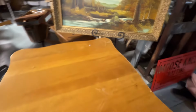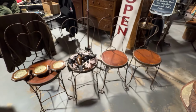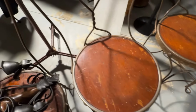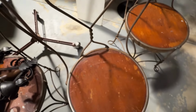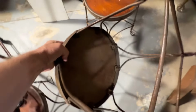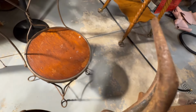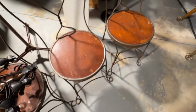Next, amazing thing I got. Check out these 1920s ice cream parlor chairs. The patina is pretty heavy on them, but I don't think I want to do anything but wipe them off. Look at the bottoms of them. Isn't that wild? So what they would do is they would heat this stuff up, get it red hot, and then they would twist it. Look how worn out the metal is there from 100 years of use. Crazy cool, man. Crazy cool. I'm so stoked to own those.